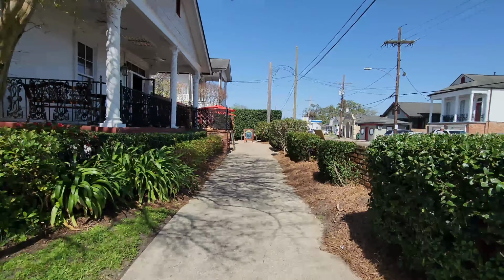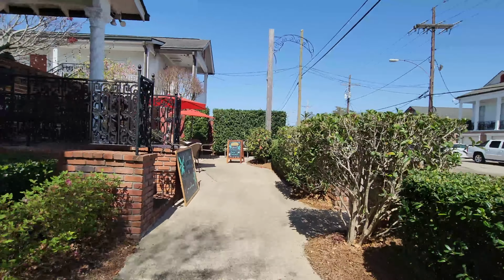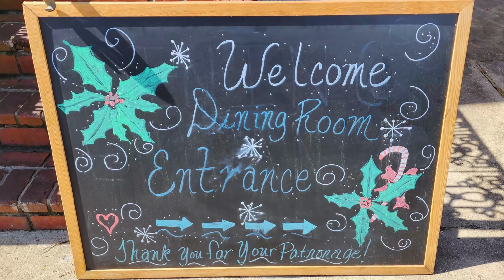The Red Maple Restaurant was originally owned and operated by a German-American family of restaurateurs who had a history of over 100 years in Gretna, and they opened the Red Maple Bar in 1963 and added the restaurant in 1965. So we're going to start our adventure in the bar.